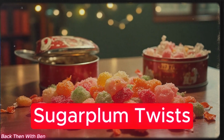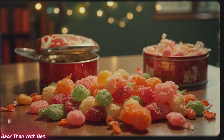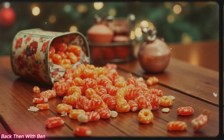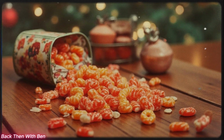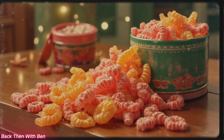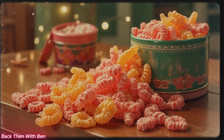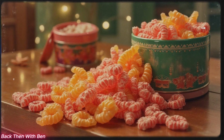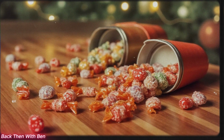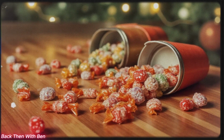2. Sugar plum twists. Sugar plum twists were glossy, twisted candies that shimmered like little jewels. Traditionally found in holiday tins, their flavor was a mix of subtle fruit and almond essence. Families loved them because they were both a snack and decoration, often scattered across tables or used to fill stockings. By the 1970s, mass production and changing tastes made them less appealing, and they slowly disappeared from store shelves. Today, their memory lingers in photographs and the nostalgic stories of grandparents.